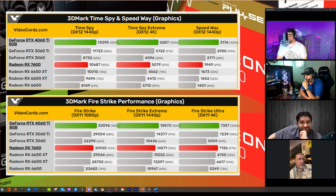Let's talk about pricing for a moment. The 4060 Ti with 8GB VRAM is going to release for $399, the same price that the 3060 Ti launched at in 2020. The 4060 Ti with 16GB VRAM is going to be $100 more, at $499. The 4060 non-Ti will release at $299, whereas the 3060 non-Ti released at $329. So we have some price differentiation there.